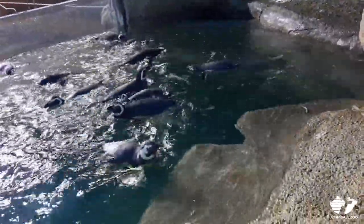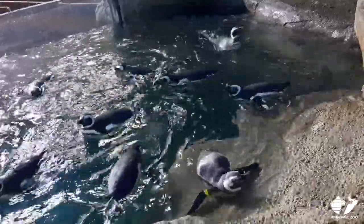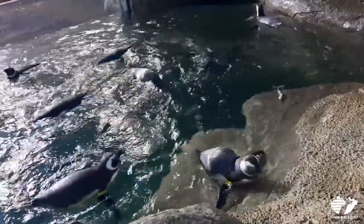Most of our penguins are really good at catching fish horizontally and then flipping it the way they want to eat it. Some we have to be a little more helpful and make sure they get head first. There are some special birds.